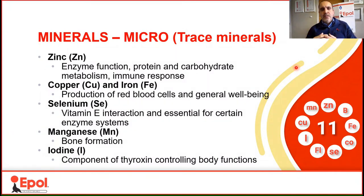Copper and iron play a role with red blood cells, and red blood cells are a carrier of oxygen. So as we all know, for any living being, whether you're an athlete or you want to perform, you need enough oxygen. So if you've got the right amount of red blood cells and healthy red blood cells, your bird is going to perform. Next comes the selenium.